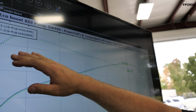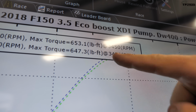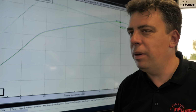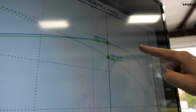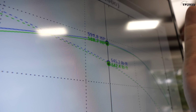Torque is really impressive. Look at this, at around 3,500 RPM, you're peaking at 650 pound-feet of torque to the wheels. That's why Josh can barely keep this rubber on the truck, because he's constantly spinning the tires. And here's the peak horsepower. Look how the two runs are very consistent. Around 5,700 RPM, the top horsepower is right there.